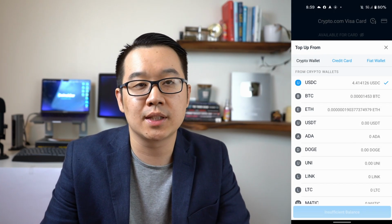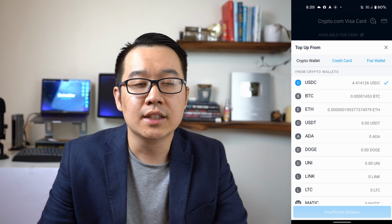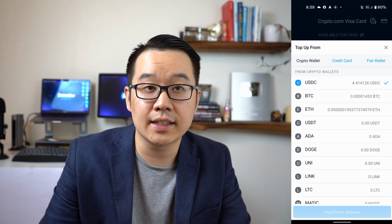One important thing to note here is that you can't just top up your balance with any random coin that you hold on their app. There's a smaller subset that you can use to top up with, so definitely go check that out in advance. That way you can avoid having to do an extra trade into a coin that you can actually top up with, because remember, many of the trades using the app have high spreads.